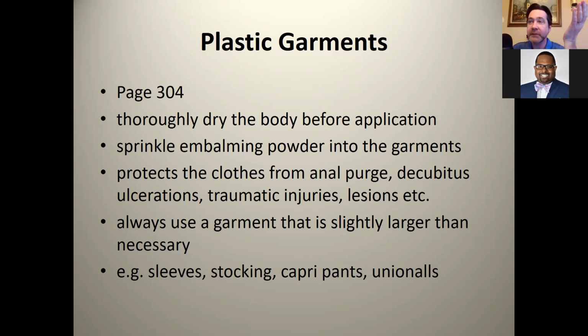If you're going so far as to put the decedent in plastics, make sure to put some powder in there, a little embalming powder, and if need be, a deodorizing powder or an absorptive powder, depending on the situation. So again, this protects the clothes from anal purge, and with anal purge you want to get as much out of them as possible. Fancy word for poo. That has an odor to it, so you want to make sure to get on it. You'd rather deal with that on the prep table than in the casket.